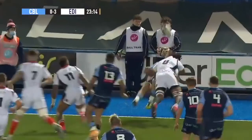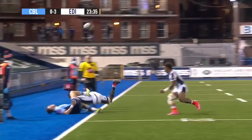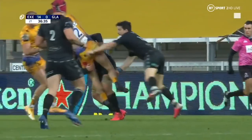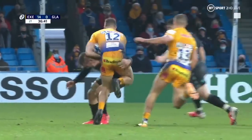Cut, replay. That is Bill Mata playing an advantage of his own. He won it legally. His brilliant tackle technique. Look at that drive, the perfect height as well. Sam Warburton, you would have been happy with that tackle if he was distributing the tackle.